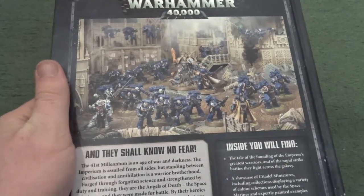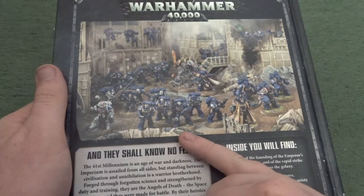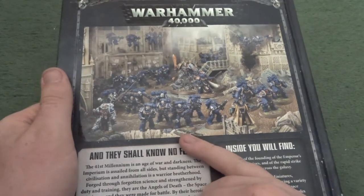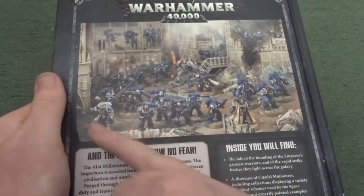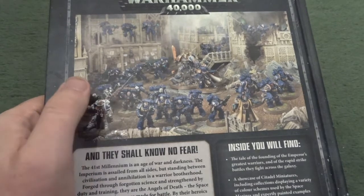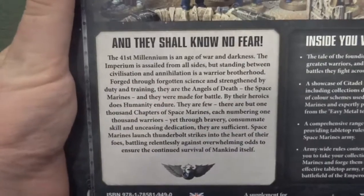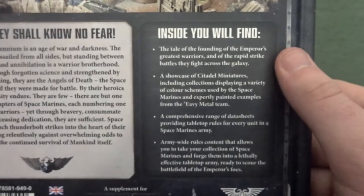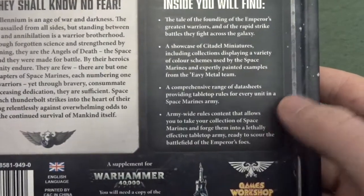And on the back, this continues as well. I'm not sure how well this will come out, but we've got Aggressors, the Primaris Librarian, Intercessor Squad, Roboute Guilliman, Primaris Captain, Reivers, Inceptors, the Apothecary, and a squad of Vanguard veterans. So there are some old Marines featured, but that's it. On the back we get a little bit of fluff background of Space Marines, and then what's inside the book. So some background, a showcase, data sheets, and then the army-wide rules for making them.